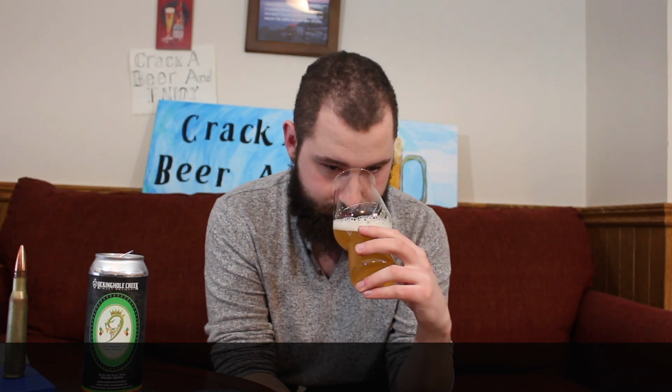See what the nose has to offer. Oh, wow. Big and juicy. Big juicy citrus notes. Pineapple and mango. Maybe some sweet melon in there as well. Yeah, definitely some sweet melon in there. Honeydew, dare I even say touch of watermelon? More honeydew melon, but touch of watermelon sweetness even. It smells delicious. Very crisp.